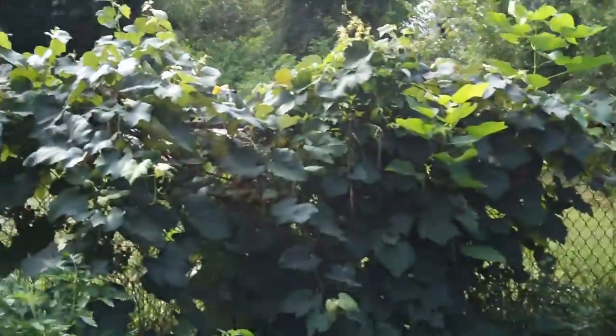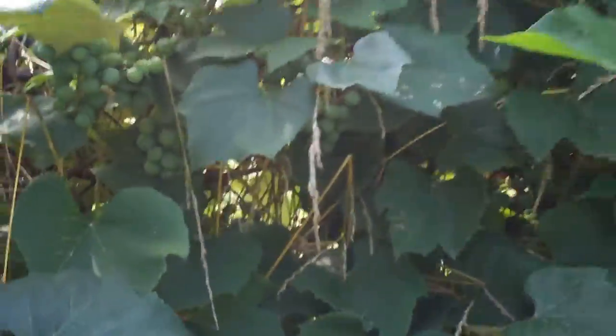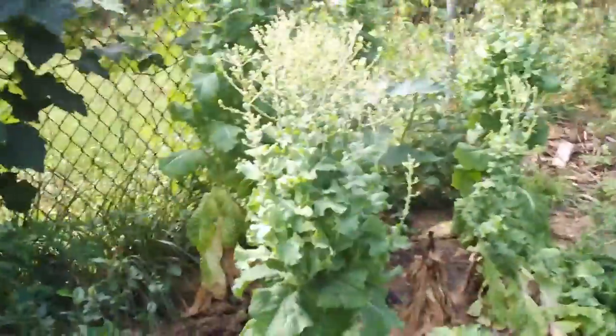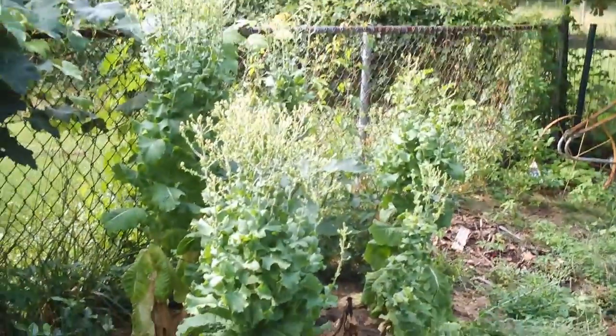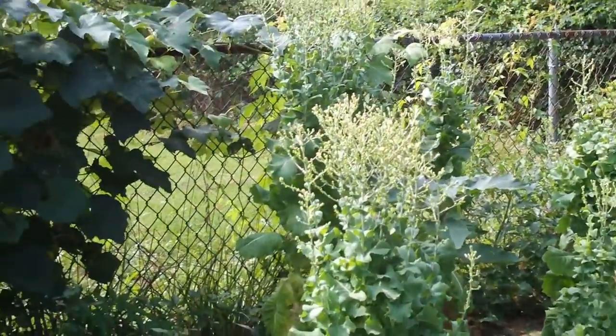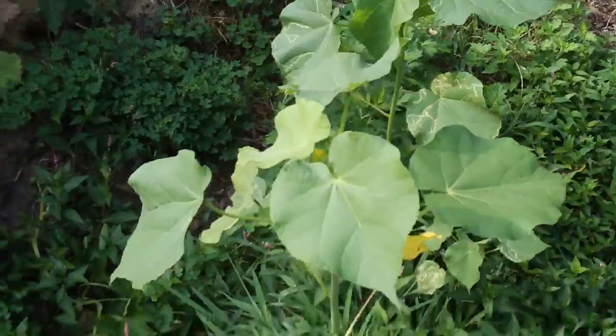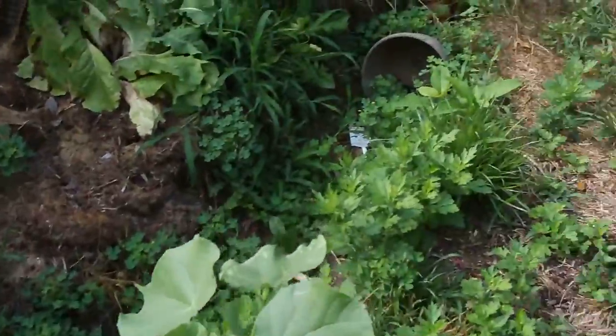Some more yellow squash. And here's my grapevine, man. And this is just one vine. By the time it's harvest time, it's just a truckload of grapes. I let my iceberg lettuce go to seed. I let some of the crop go to seed. These are really weird plants. I don't know what they are, but they're like Chinese lanterns.